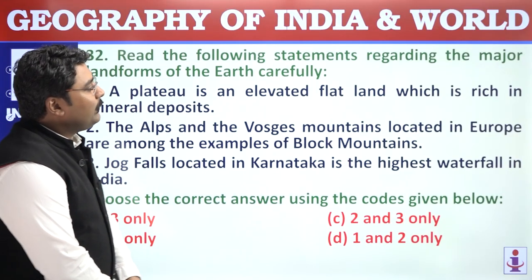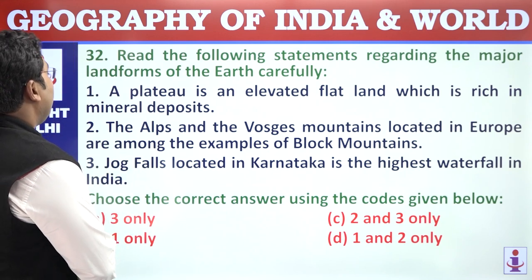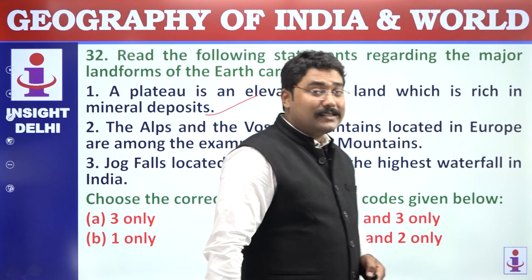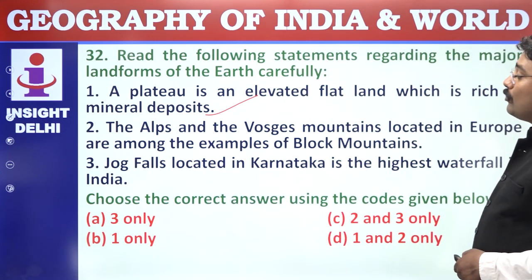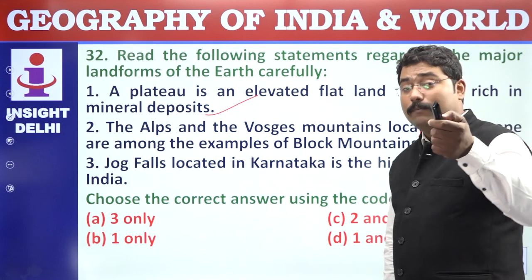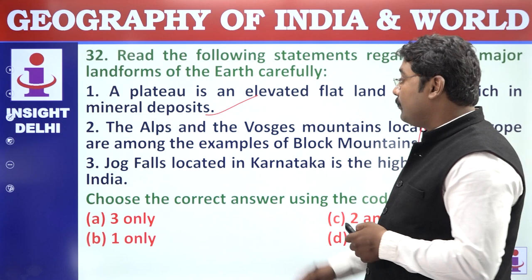Read the following statements regarding the major landforms of the earth carefully. A plateau is an elevated flat land which is rich in mineral deposits. Yes, this sentence is right. The Alps and the Vosges mountains located in Europe are among the examples of block mountains. No, only Vosges is a block mountain. Alps is a fold mountain, and in fact the Alps is a young fold mountain.